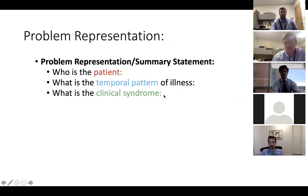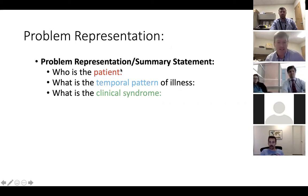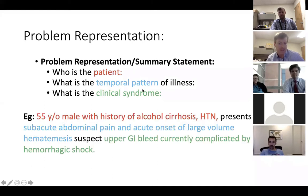Yeah, I think that's perfect, Alex. That describes this guy really well. The only thing I would add is a better descriptor about him being in shock. So what I have is a 55-year-old guy with alcoholic cirrhosis, coming in with subacute abdominal pain and having large volume hematemesis, which we suspect is upper GI, and I believe that's complicated by hemorrhagic shock. So really good job, guys.